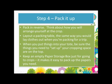Packing it up. Pack in reverse. I don't know if you all do this when you travel. I definitely do it when I travel. I put the things that I'm planning on wearing or using first on the top and the other things towards the bottom. And if you do the same thing when you're packing up to go to a crop, think about how you're going to set up at the crop. So the stuff that you need last goes into your tote first. So as you load up your tote, you're going to be able to pull things out of the tote and set them up and be ready to take out the next thing.